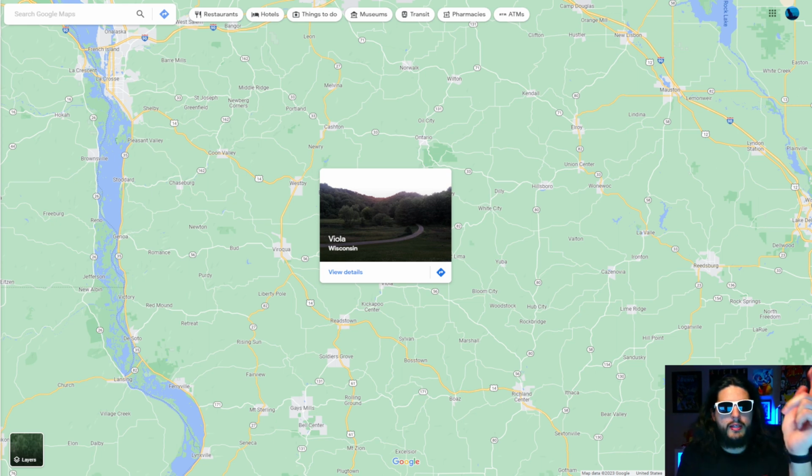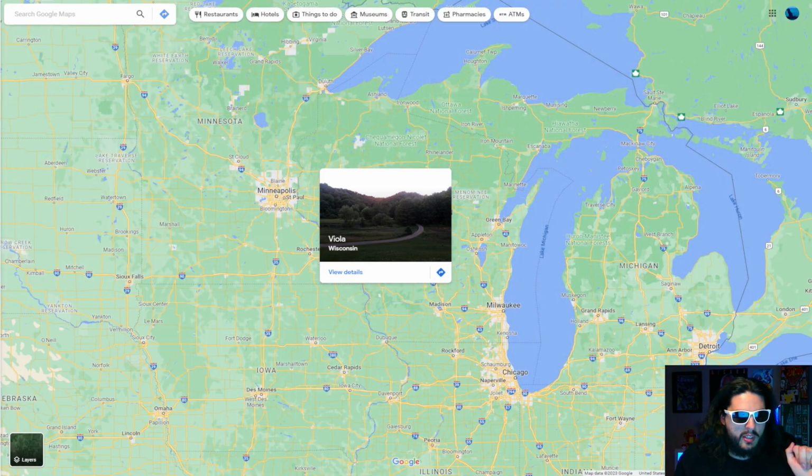Anyway, we are not in Fiddle, Wisconsin. We are, however, in Viola, Wisconsin. We'll zoom out just a little bit so you guys can see where it is here in Wisconsin. It is kind of in the south center. I mean, Wisconsin's a pretty big state. And they are most definitely our brothers to the north.